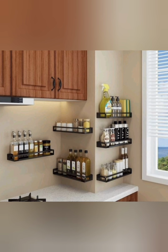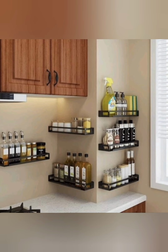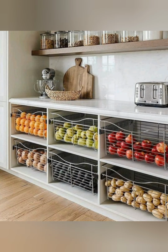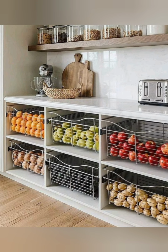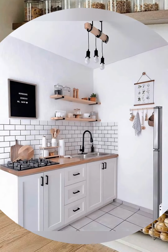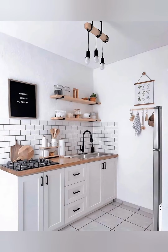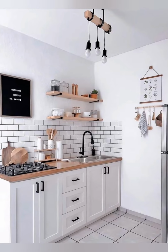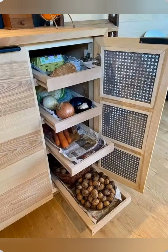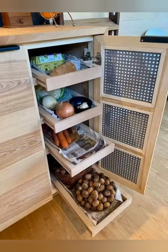Countertop organization. Multi-tier stands. Use tiered stands or racks to keep fruits, spices, or frequently used items within reach without cluttering the countertop. Wall-mounted tool rails. These can hold spatulas, ladles, and other tools while freeing up drawer and counter space.